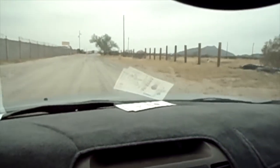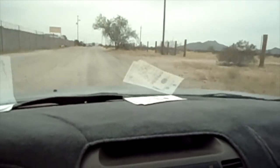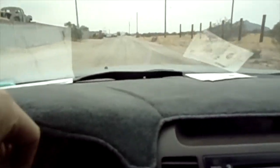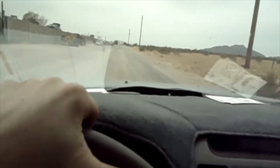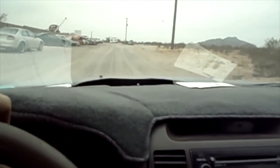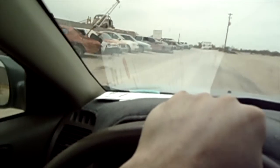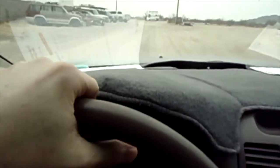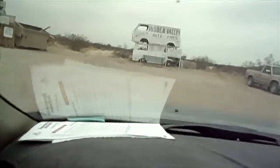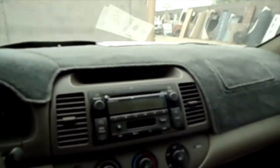Alright, we are here. A long stretch of dirt road here to get to this place. Oh wow, it's going to be an awesome junkyard. Man, I wish I could spend all day here. If I didn't have an eye exam, oh my god, I would totally spend all day here. This looks awesome, man. This is my kind of place. Hector's Hidden Valley. Hidden Valley Auto Parts. Actually, I'm here for this van. We're going to put this van on a Jeep chassis. Okay, what do? I park here? I guess we park here. And walk inside. Check it.